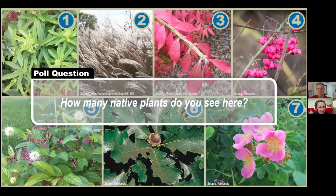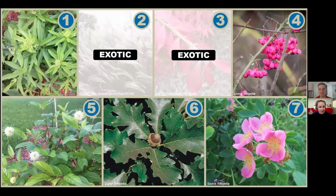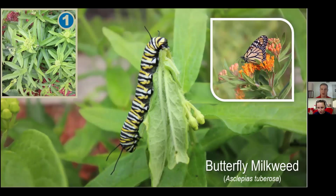There are five species of native plants in this that we're going to explore. These two species, number two and three, are exotic species, and then the rest of these are all native plants. And so my hope is that by the end of the presentation, everybody will be familiar with these seven species, know how to recognize them, and maybe know what makes them unique. And so we're going to do that. I'm going to jump off into a discussion of each one of these plants, one at a time, and what they mean for our environment and for wildlife.